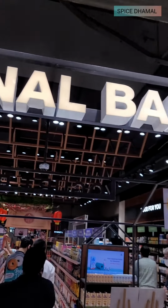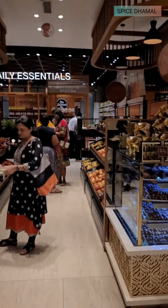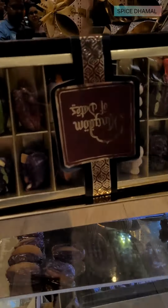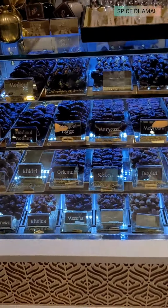So they had a counter for yogurts, some assortments of baklava, and they had some good varieties of dates. Now you get different varieties of these Middle Eastern dates. We purchased some and they were quite awesome. With regular fruits and vegetables, other options are also there.